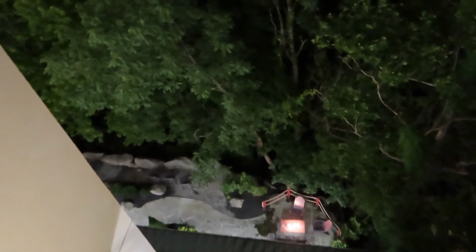We have a balcony with chairs. You can see some of the mountains, and then there's a river. You can't see it, but you can hear it running through, and that's what it looks like down there.